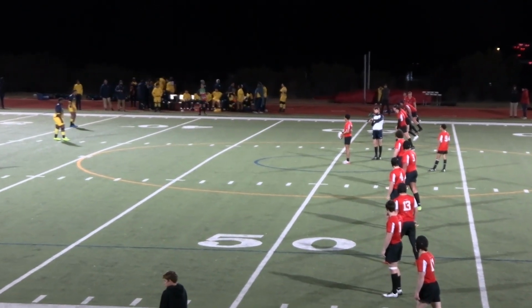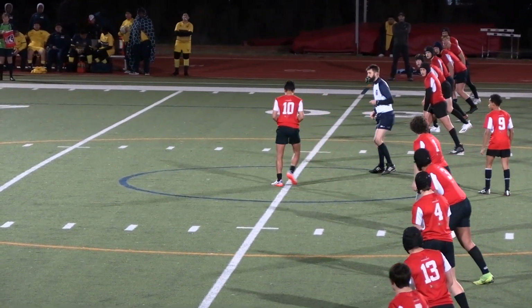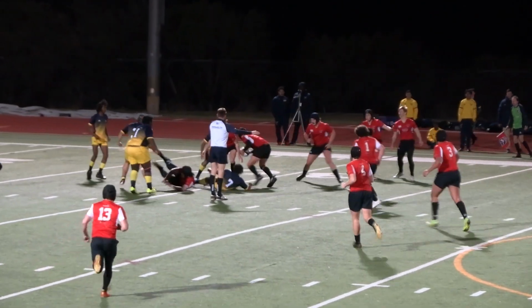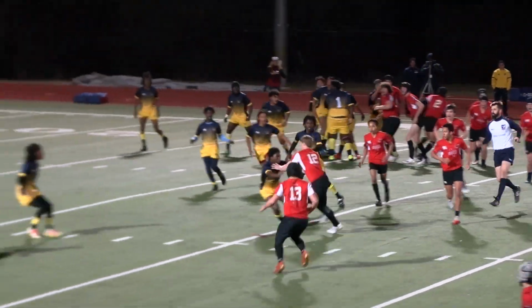Seconds, so this will continue once we have injury time. We've got a kick, missed by the Eagles, picked up, ball's moved to the back, and that picks it up, goes to the back.